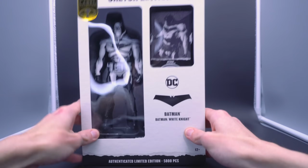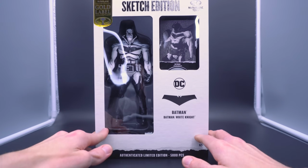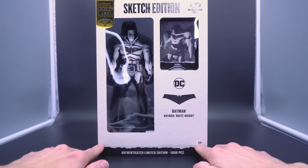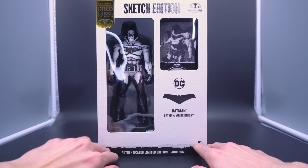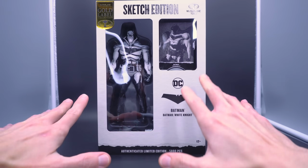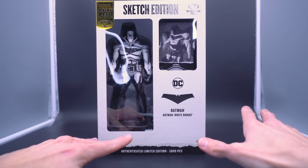What I wouldn't mind getting retired, however, would have to be this sketch edition release that they've got going on. So as you can see right here, this is kind of similar to that of the Big Bad Toy Store exclusives, except I predominantly see these at Entertainment Earth.